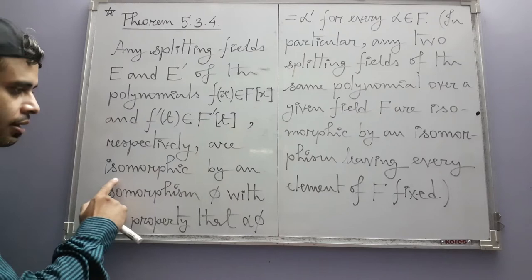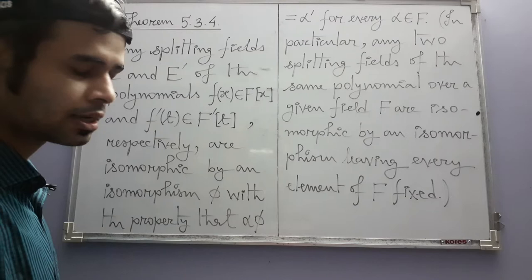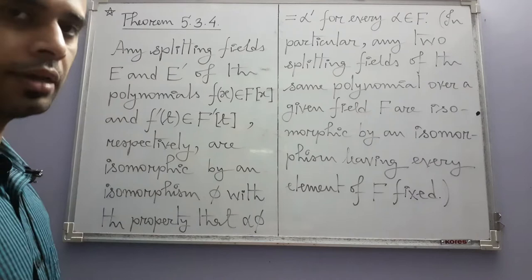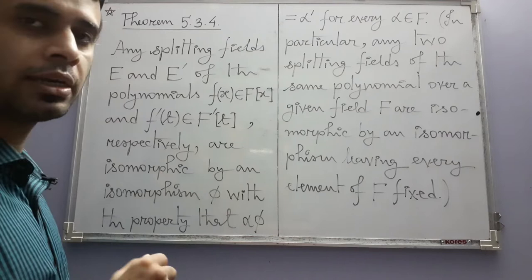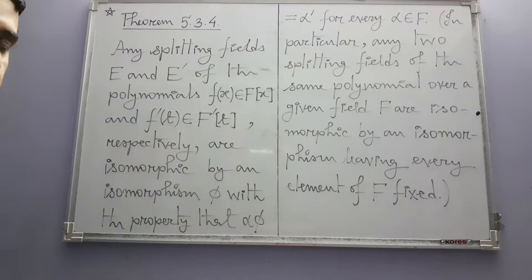which has this property, which is just like what tau, tau star, tau double star have. So that property is still true for this isomorphism, and that is going to be true for every field element alpha coming from F. And in particular, any two splitting fields of the same polynomial over some field F are isomorphic by an isomorphism that is going to fix every element of F, that is, that will leave every element of F fixed. So let us now see how to prove this.